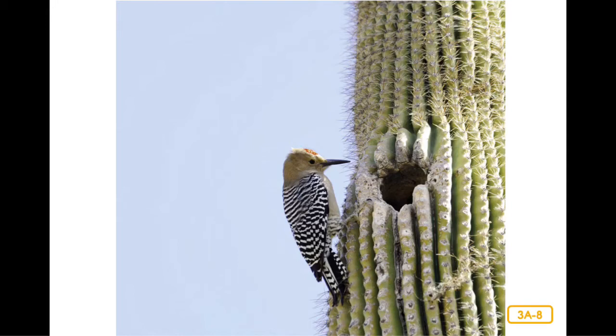Interestingly enough, birds like this Gila woodpecker can live in the desert habitat because their feathers help protect them from the hot desert sun by trapping cool air next to their skin. Still, most birds only go out to feed in the early morning or evening when it's cooler outside. From noon to late afternoon, many of these birds seek shelter in the holes that they have dug in a cactus or in other shady places.